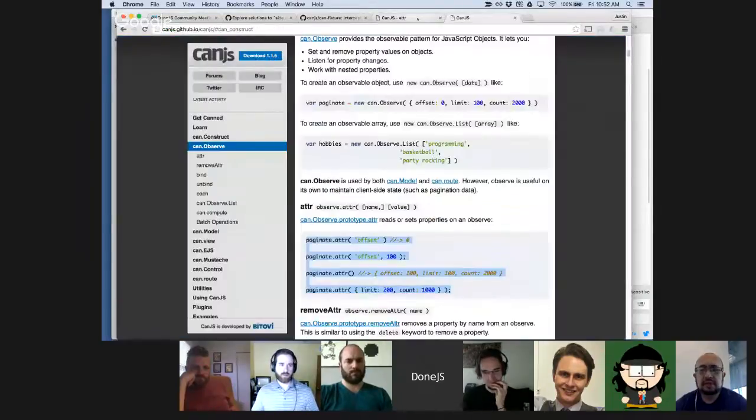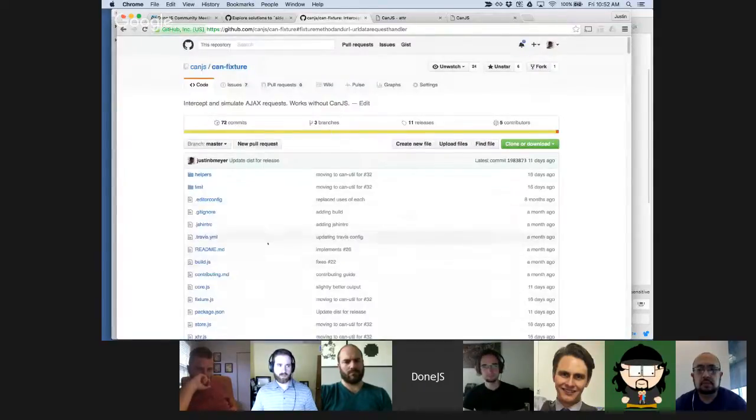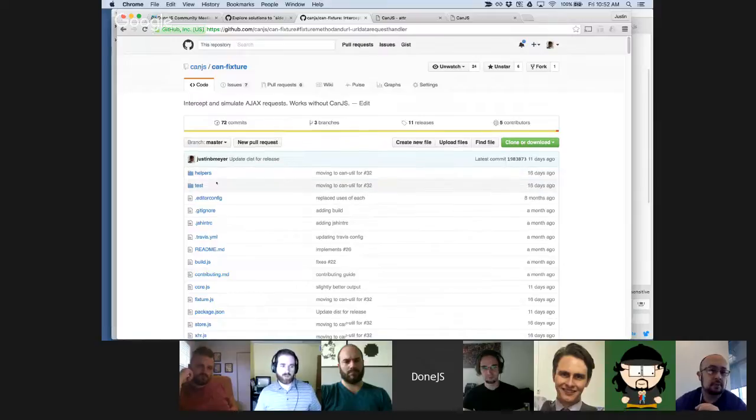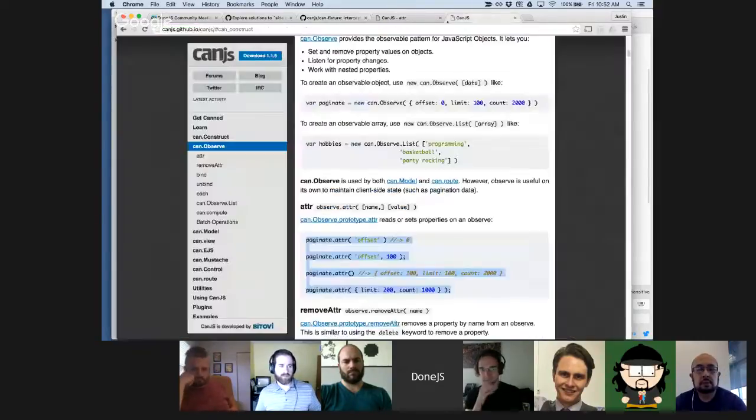Does the markdown for each go into its individual module repository, or is there a centralized place? No, that's the plan. Each will have its own individual one. Okay, cool. So if I wanted to contribute to the can fixture docs, I would go to the can fixture repo. Yeah, that's just why I like being able to write it, to sum up, this is just a different expression of what this would be.